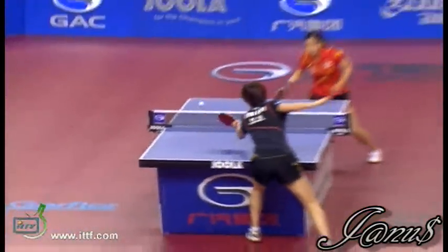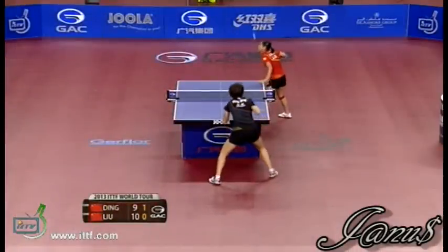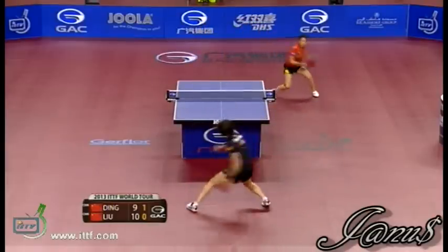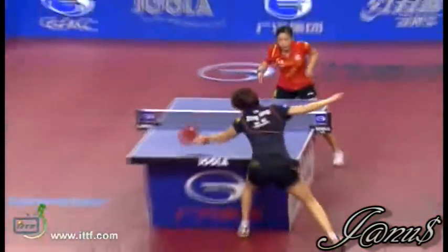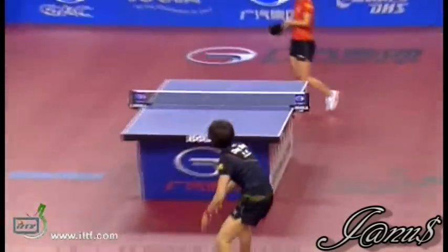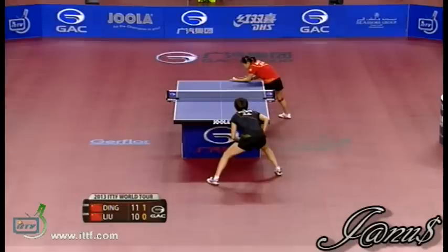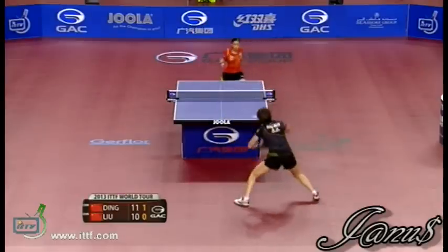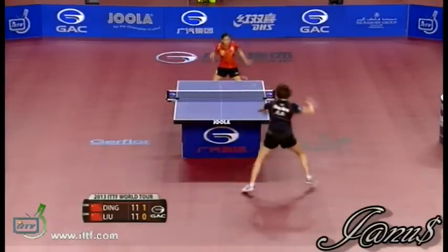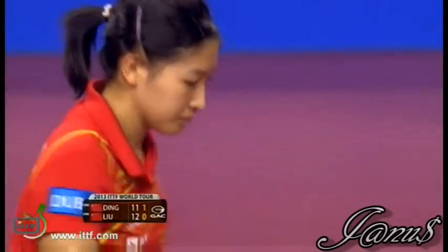Can she equalize now? 2-0 lead would be huge for her. No. Safe to just block the ball, but that is not the Chinese way of playing table tennis. 13-11. That is 13-11.